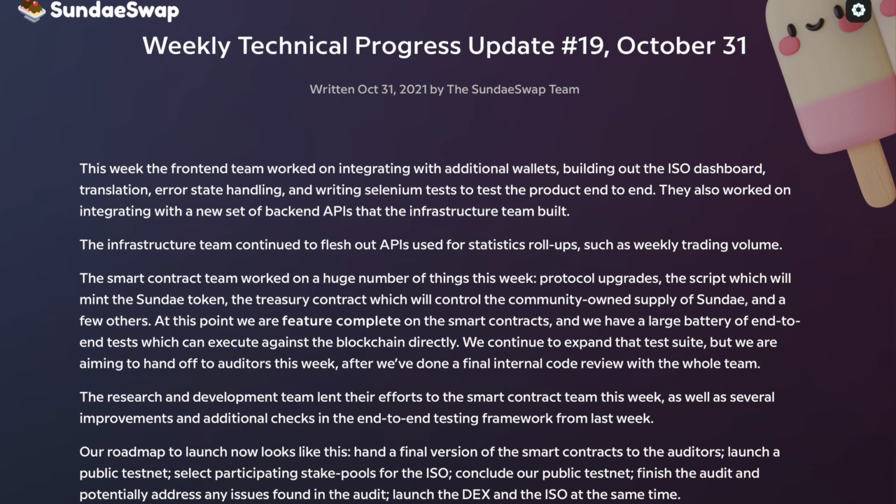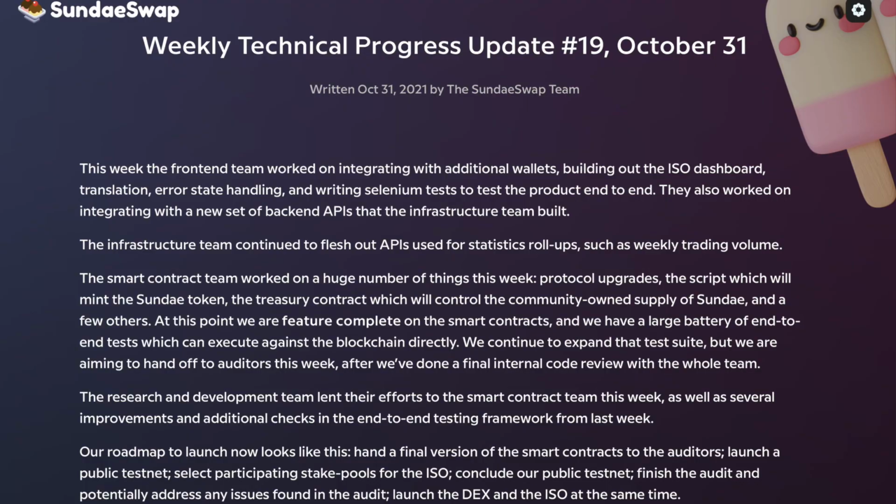The smart contract team worked on a huge number of things this week: protocol upgrades, the script which will mint the Sunday token, the treasury contract which will control the community-owned supply of Sunday, and a few others. So obviously with that, working to mint the tokens. Also, the treasury contract. If you remember in some of my other videos, I spoke to how the team portion, which will be 25%, that will remain in the treasury and be released over a 4-year period. And that's the team and advisors. So that's what they're working on right there.